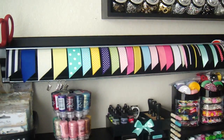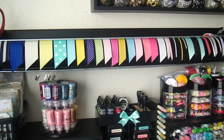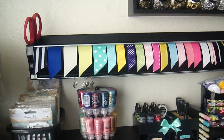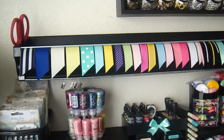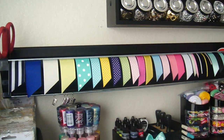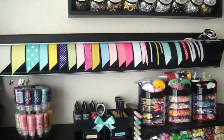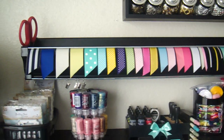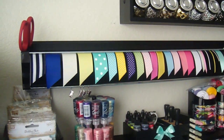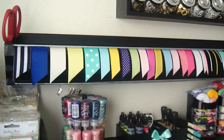So this here I got a lot of questions on, and this is actually a Clip It Up ribbon organizer. It's the 36-inch one. There's an 18-inch one, not to be mistaken for. The 36-inch one you can get at scrapbook.com for a really great deal, unless you want to wait for Black Friday. I heard that the price is actually way cheaper than what it is now. So it is still inexpensive. I believe I paid like 20 something for it, and then I had like a 15% off coupon.